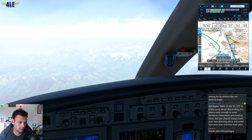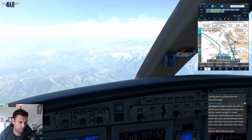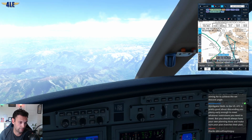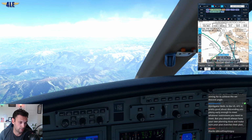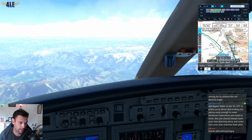Both in the U.S., ATC is pretty good about descending you plenty early enough to meet whatever restrictions you may need, but you should always have your own planning done and make sure your plan matches their plan.